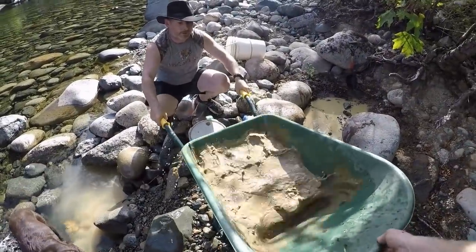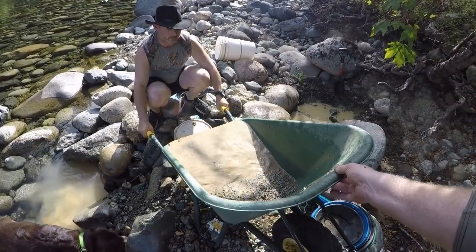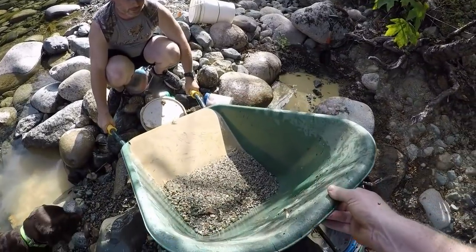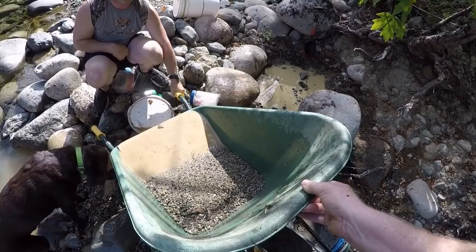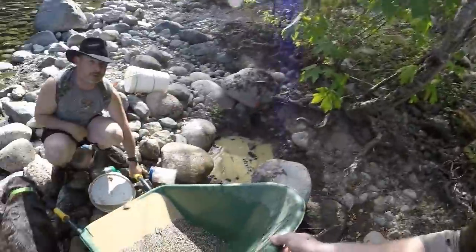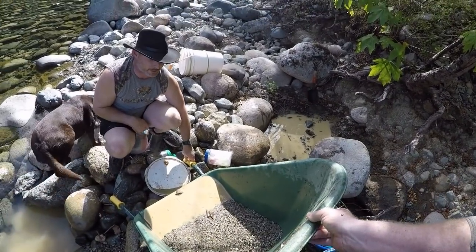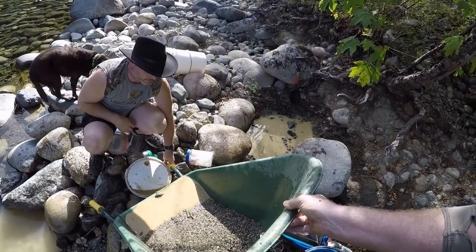All right, and we're going to get rid of the water here. And that's pretty much it. All this stuff here needs to be processed. Oh, look at that glitter. Are you seeing glitter? Seriously. Cool. We're millionaires. Oh, maybe 50 bucks. Fool's gold. Lots of fool's gold on this river. Is there really? You know the difference, right? Oh yeah. All right.